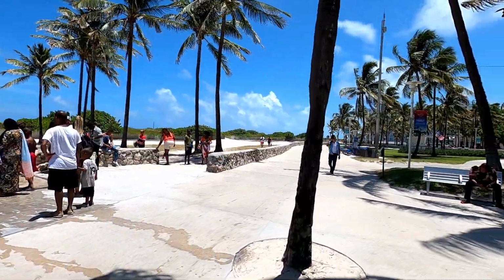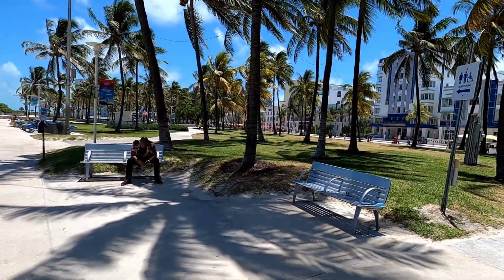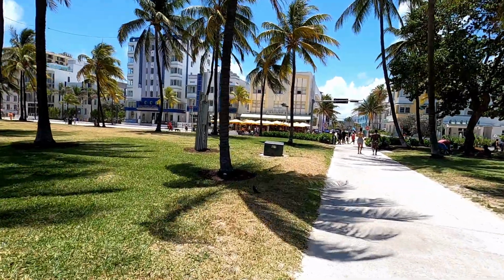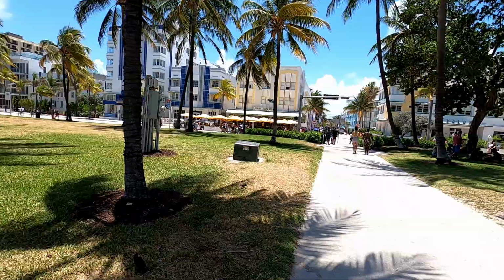More of that sunny beach view on our left, but I think I'll make my way to the right. We can take a look at a few more of these hotels, and it seems less crowded in this part of South Beach Street.